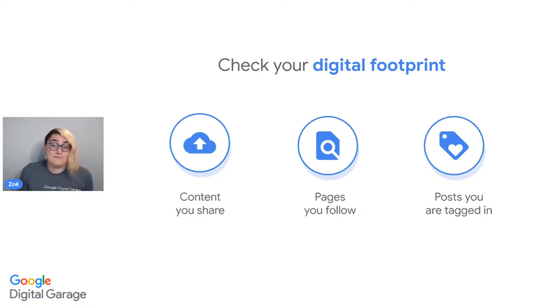It's also things like the pages you follow. Remember, that's public information. If I go onto your Twitter page, for example, I can look at all the accounts that you follow. If I find that you follow a whole bunch of really nasty accounts, then I might think less of you as a result. It's also things like the posts that you're tagged in. You might not have created any content, but someone might tag you in a post and say, hey, this reminds me of you, or try to get in an argument with you online. All of this is part of your digital footprint. It's part of your online presence. And we need to be aware of that, because recruiters could be using that to decide whether or not to hire you.